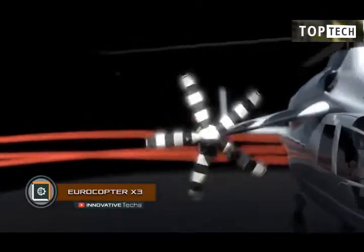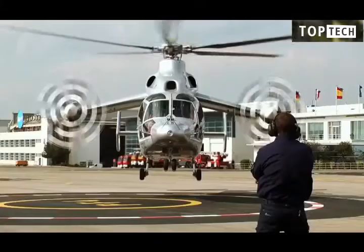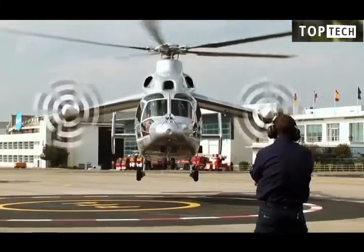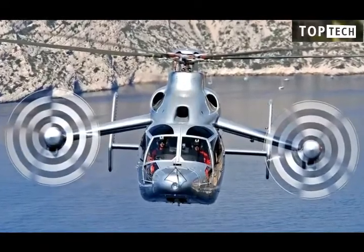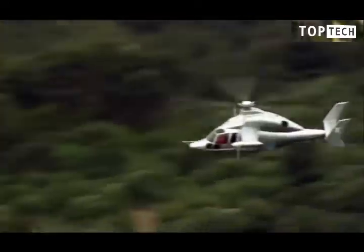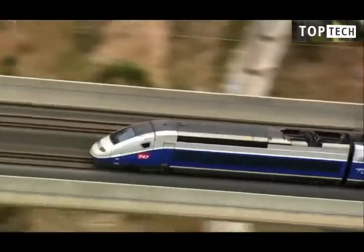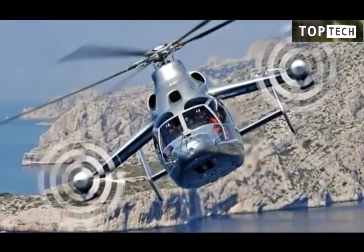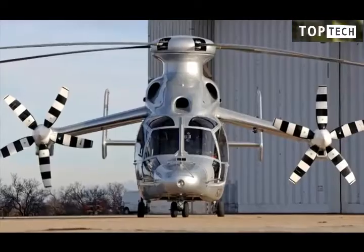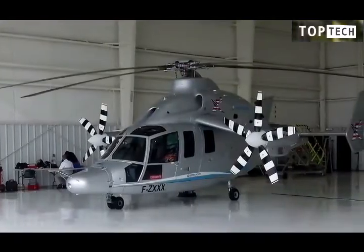Eurocopter X-3 is the fastest helicopter in the world. During the flight over the territory of France, it developed a record speed of 293 miles per hour, thus breaking the record set by the Sikorsky X-2, which was 287 miles per hour. The helicopter has 2 turboshaft-adapted Rolls-Royce Turbomeca RTM 322 engines that rotate the 5-blade main rotor of the helicopter and 2 propellers mounted on the end of the short fixed wings.